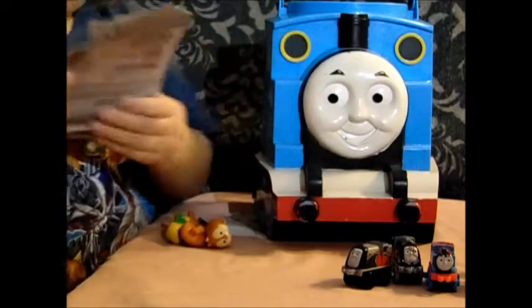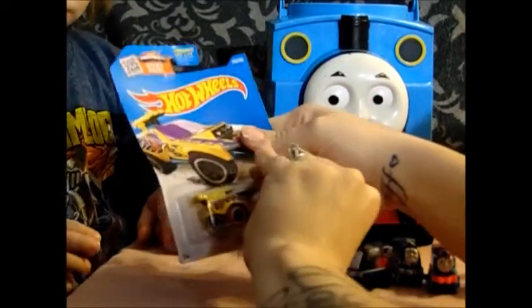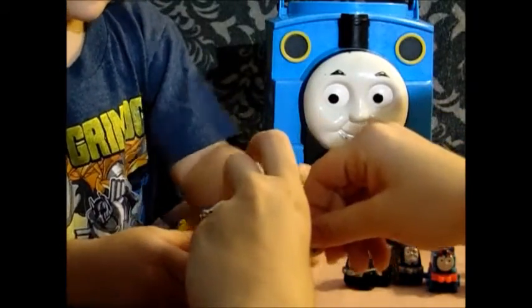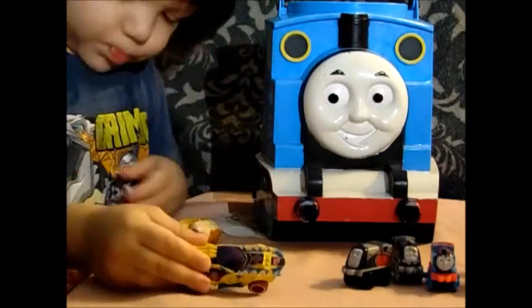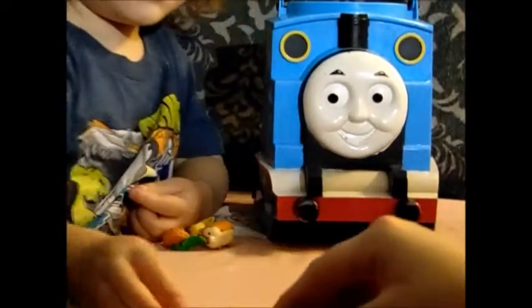Ready? Show them. How to open it. Let's see. We'll show them together. So you got the one out of the five. One out of five. You're gonna collect them all? Yeah. Do you love dinosaurs? Yeah. You've got one on your shirt today. Right there. That is so cool.